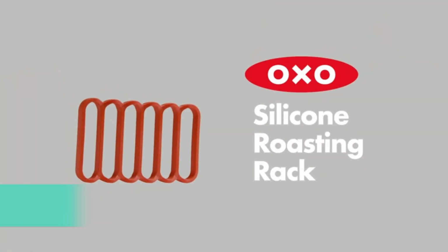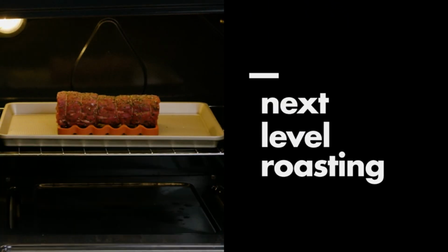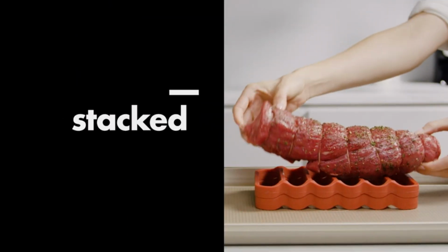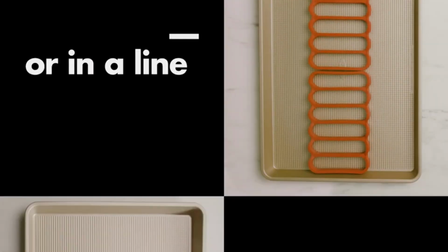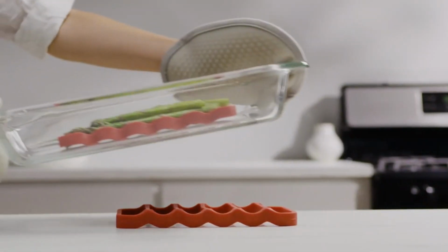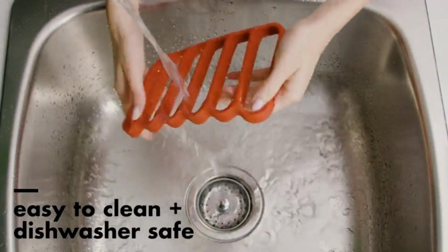Cook healthier with the OXO Roasting Racks. These elevate food above fat and liquids for crisp, even roasting. Perfect for everything from poultry to veggies, the open design ensures proper air circulation. Stack them for extra elevation, and when you're done, cleanup is a breeze.